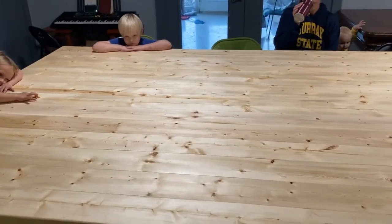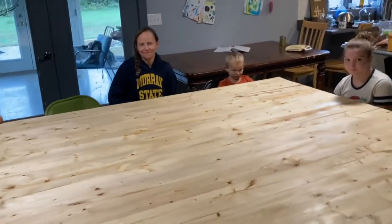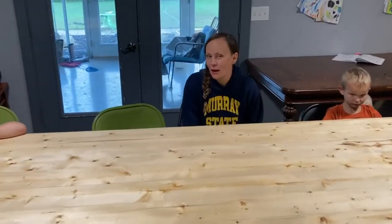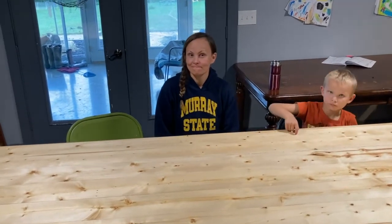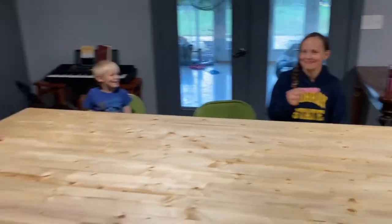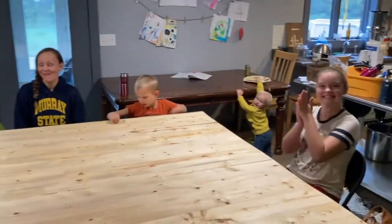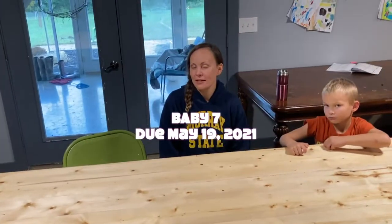So would appreciate it. Mom, what prompted you to want to commission Tim to build this table for us? Figured since there's 9 of us that we would probably want to have a big table. 9 of us? There's only 8 of us. There's 9 of us. Whoa! What do you guys think about that? Mama's pregnant! Yeah. Woo! So, when's baby due, Mom? May 19th, baby number 7 on the way.